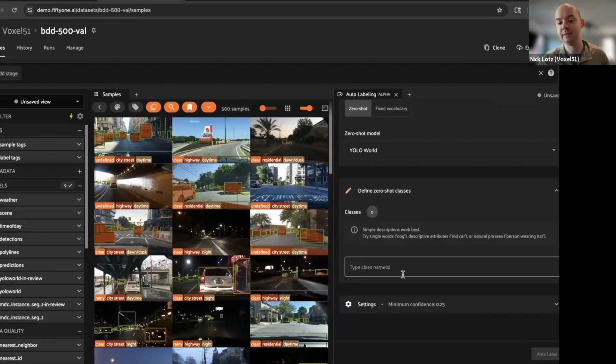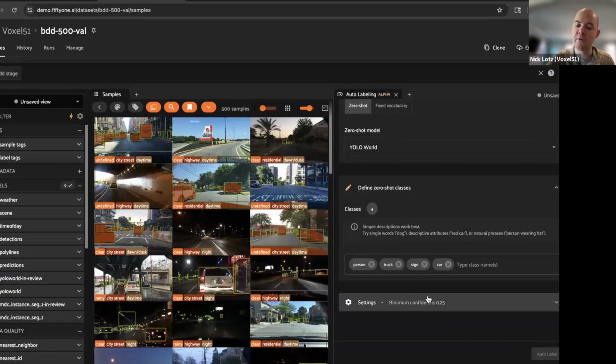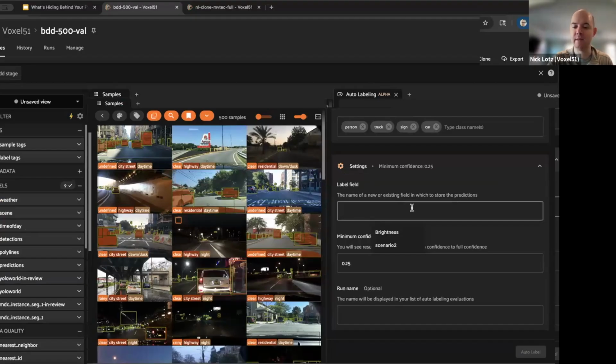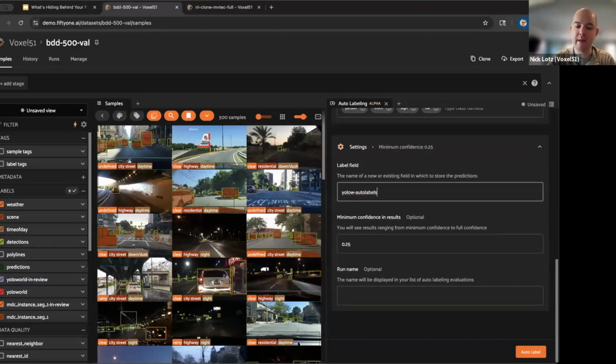And then I can define the classes of things I want to label. So maybe person, truck, sign, car, or those might be too vague. It might be stop sign, pickup truck, pedestrians and crosswalks, something like that. Regardless of what I put here, I can then add the name of the field that this would become in my data set. So maybe YOLO W auto labels. And then most importantly is this minimum confidence threshold. So again, you're basically saying, when I run this model, what is the minimum confidence that I'll accept for a label?